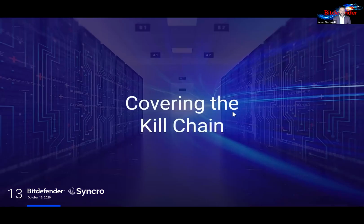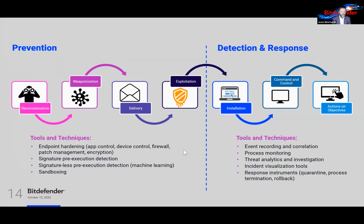All right, next slide, Crystal. Covering the kill chain. I don't know if everybody's heard about this, but this is important to us. So we'll go ahead and move to the next slide, and we'll kind of walk through this. And Mike will definitely add some tidbits here. You know what, Mike? Why don't you start on this one, actually?